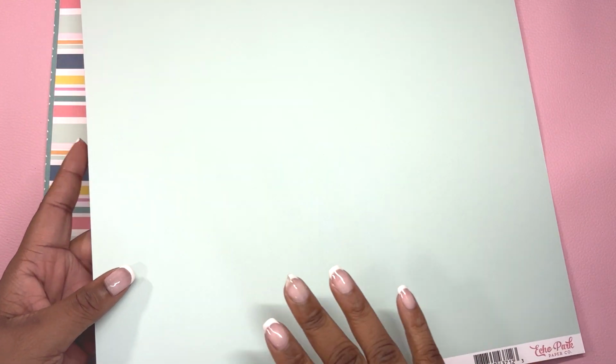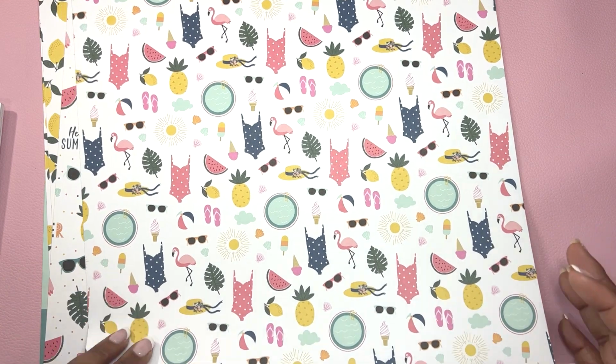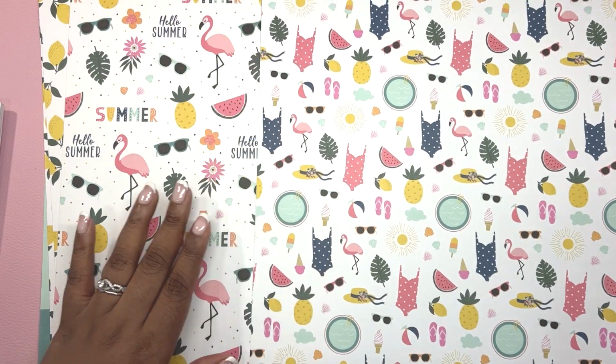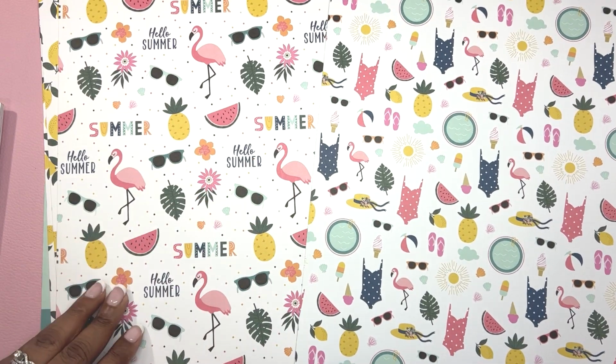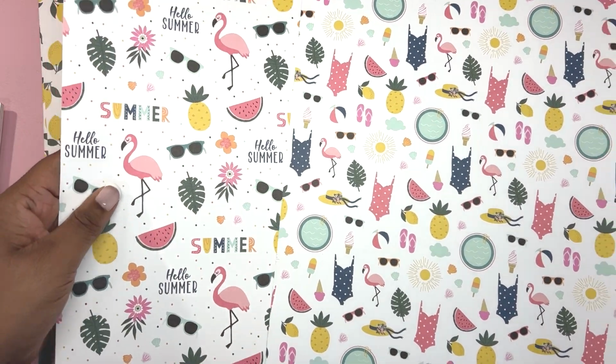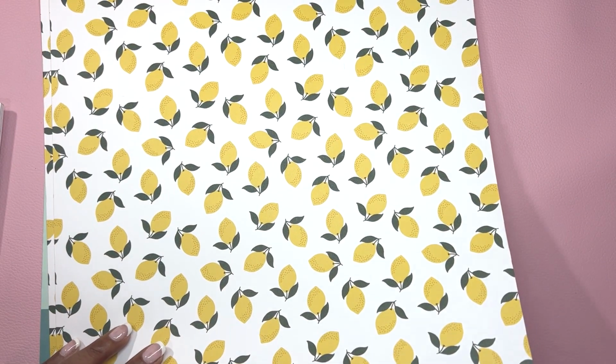This paper is from Pool Party Echo Park. I grabbed it for the solid teal color, and then this is like a coral color on the other side. The rest is summer themed paper. So Echo Park Pool Party, I grabbed one of this pattern and then another 12 by 12 of this pattern. So the summer, hello summer. And then the flamingo, I grabbed this for the lemon theme challenge that I signed up for.